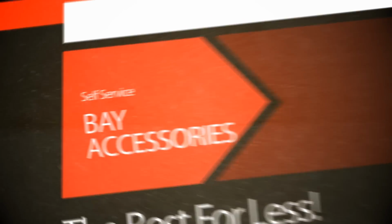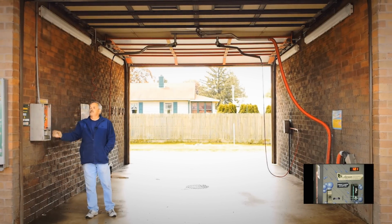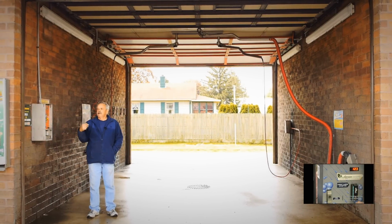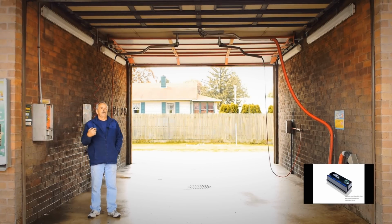This is a standard self-service bay at the Kleen-Rite car wash. Kleen-Rite's deluxe box. We actually have crypto pay in 3 of the boxes here, just so that we know that it's in, how to install it, and how it works.